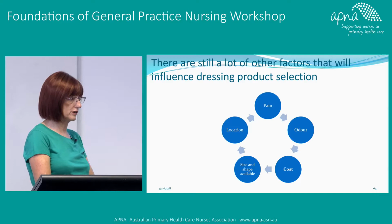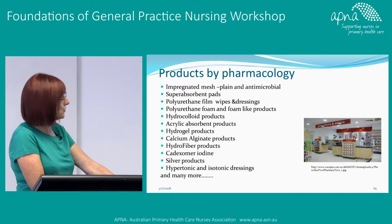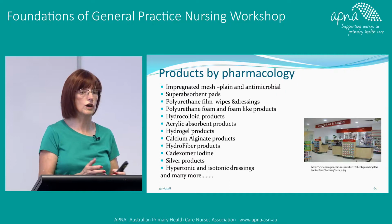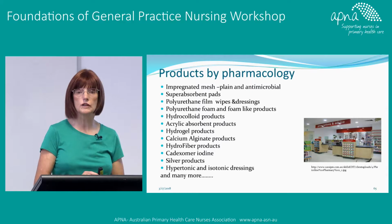So this is how we talk about our dressings. You probably talk differently, but we talk about impregnated meshes, both plain and antimicrobial. So what is an impregnated mesh, for somebody on the floor? Something, let's say, has silver lined through the dressing. Well, that would be an antimicrobial, but a mesh has got holes in it.